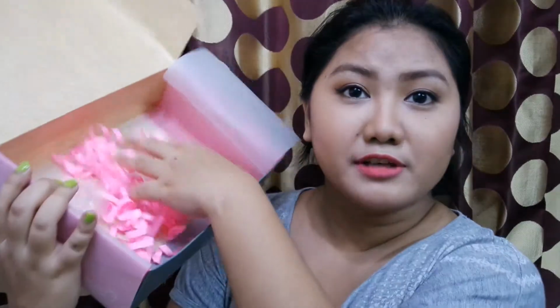And this one is a voucher from Benefit for a complimentary makeup and brow consultation, valid for 3 months from date of issue. And so yeah, there's no more left. That's everything in my July BDJ box.